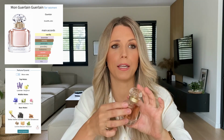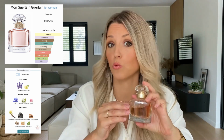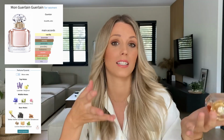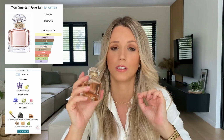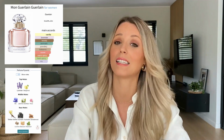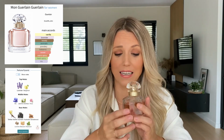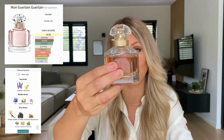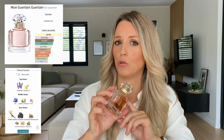It is pretty versatile and it suits a lot of different occasions as well, because I think you can wear this just hanging around the house because it's so cozy, but it's also beautiful enough to actually wear for an event, and the chances of you getting a compliment wearing this are pretty high. This is very popular and with good reason. It is a fantastic scent. I love it. I have a little dent, as you can see, and this is a lifer for me. I will continue to buy this one.